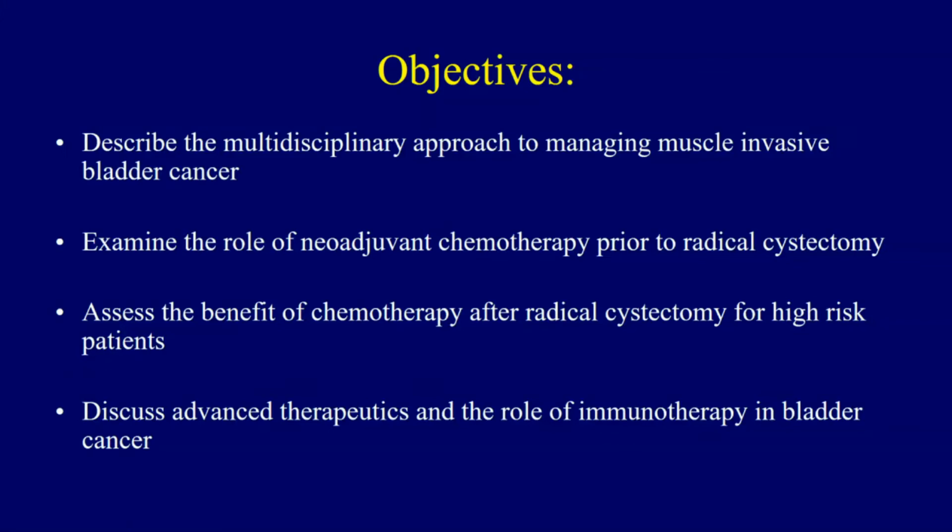So here are the objectives: looking at a multidisciplinary approach to muscle invasive disease, evaluating the role of neoadjuvant chemotherapy, the benefit of chemotherapy after cystectomy, and then looking at adjuvant therapies, including immunotherapy.